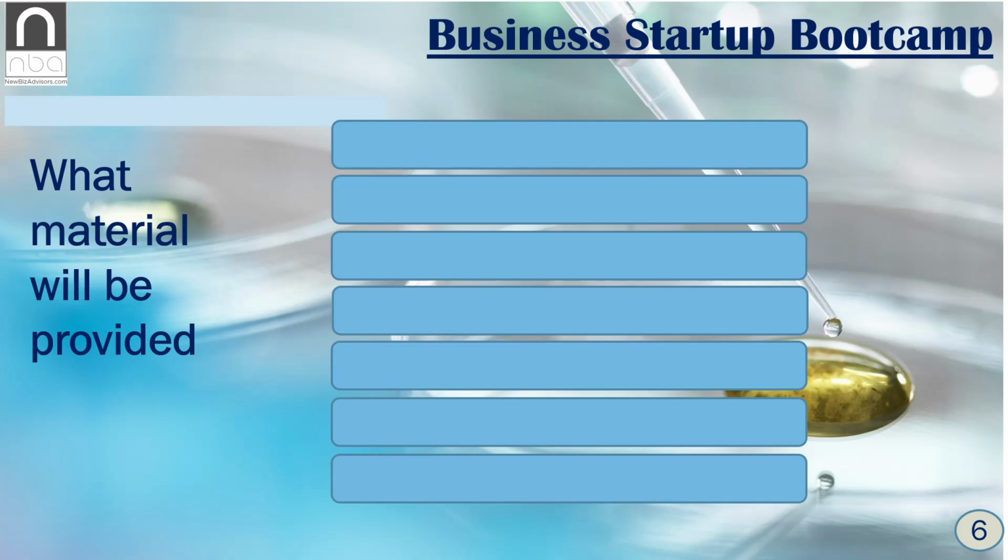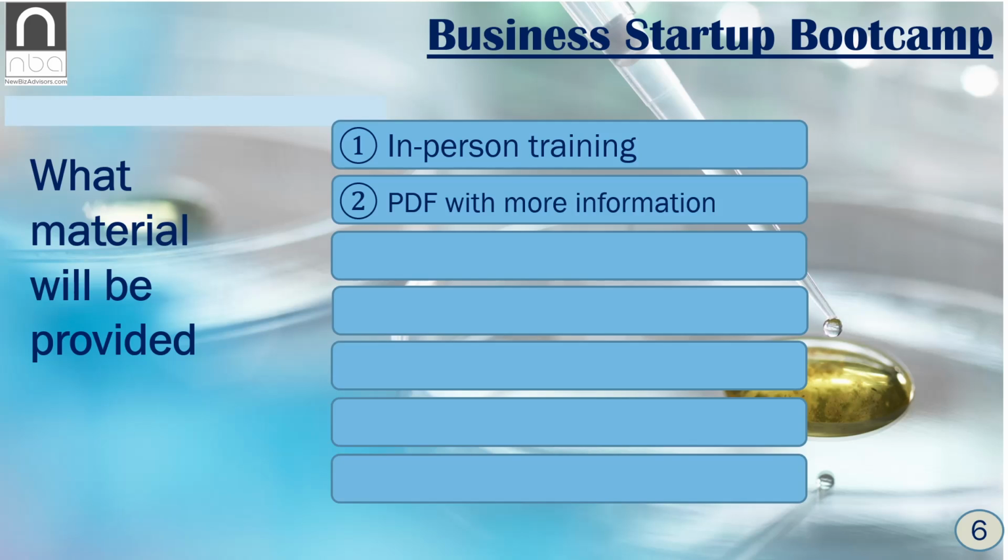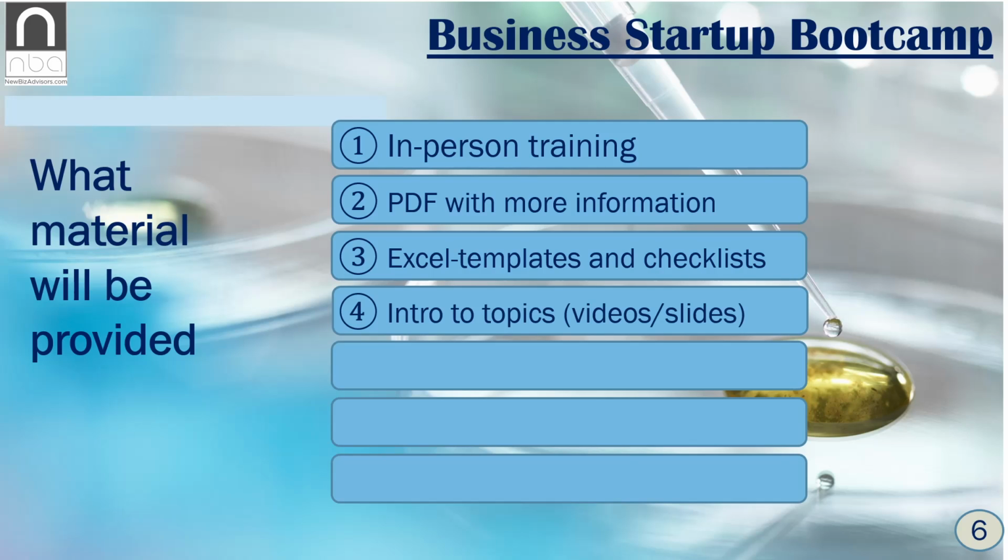So what material will be provided as a part of this presentation? Of course, the in-person training that you're going through right now, or an online training that you're going through. We'll make available some PDFs with some more information. So as we mentioned, information or checklists, which is the next point here, we'll make them available. We'll provide you with the links on where you could go to register at the site and to download all the material that we're mentioning here. They'll all be made available to all the participants of this training program.